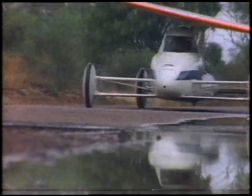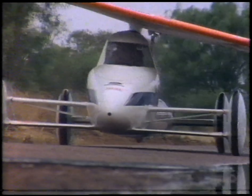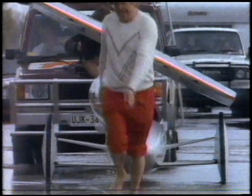GM escapes the clouds, but the others who are caught in the heavy storm have to slowly wade through the flooded roadways.